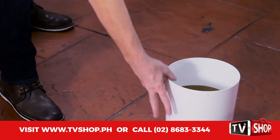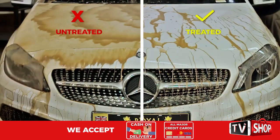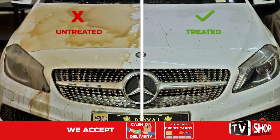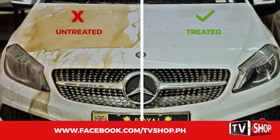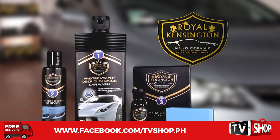Check this out. Wow, just look at that. One side is treated, one side is not. The sticky mud just slides right off. That's because this side is treated with a brand new nano ceramic liquid crystal serum.